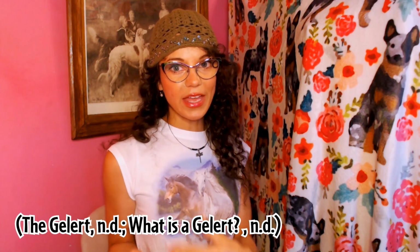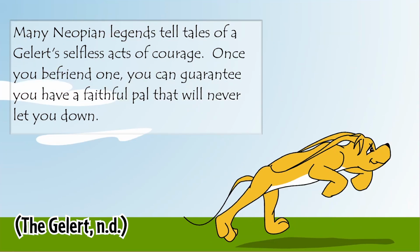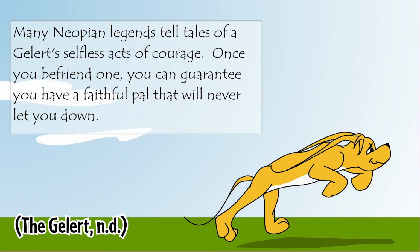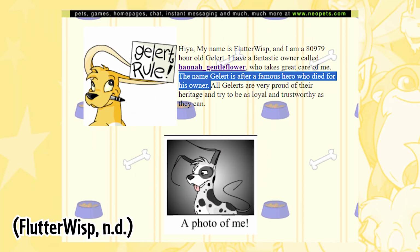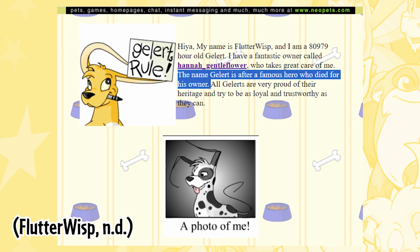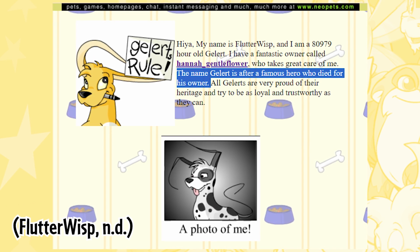Most any official descriptions of Gelerts will include words like loyal, faithful, and heroic to characterize their nature. It's said that if you befriend a Gelert, you'll have a faithful companion until the end. Those core characteristics seem to be tethered to the Gelert's very identity as a species, as they're even reflected in their namesake. The default Gelert pet pages note how they were named after a famous hero who died for their owner. This is in reference to the legend of Prince Llewellyn and his faithful hound Gelert.